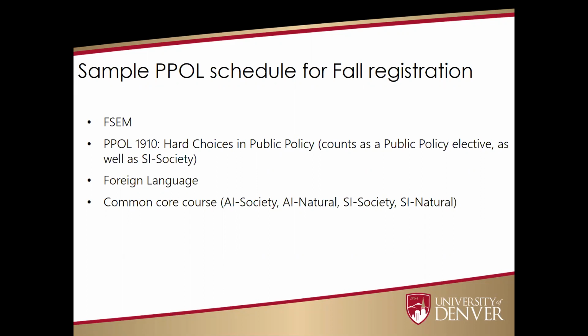So now that we've gone over the requirements for both majors at the Josef Korbel School and discussed some of the potential plans for fall registration, we can open it up for any questions you have.